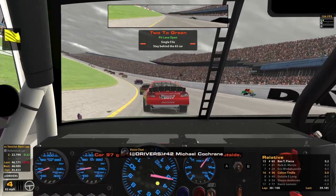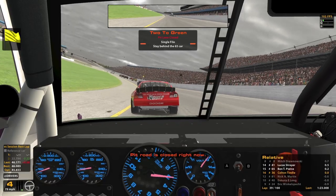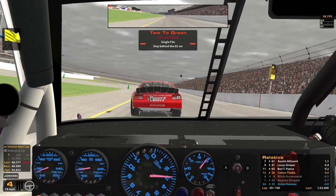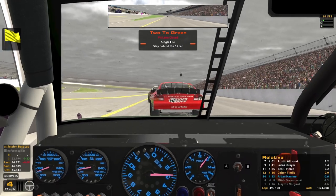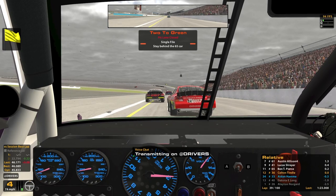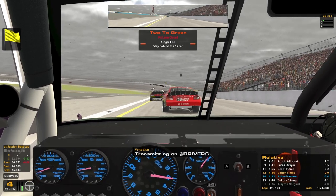Let them pass on the outside. Pit road is closed right now. For real though, I'm sorry this is happening, Gavin. I know you probably expected better than this.